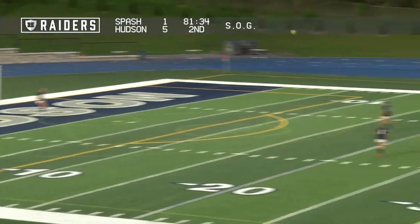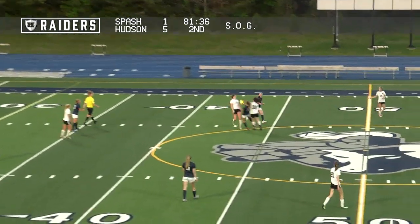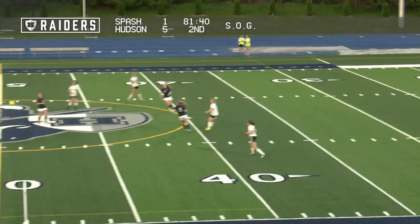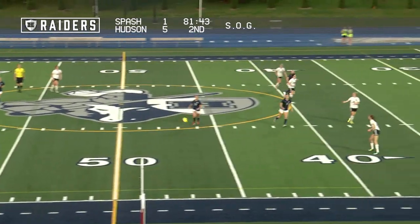as there shall be light in the press box. It's currently 8:40 p.m. as this game winds down. It's a beautiful night for soccer.